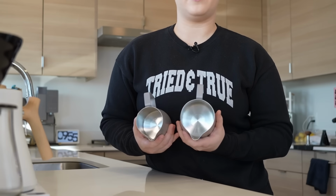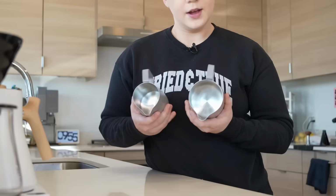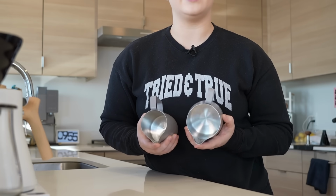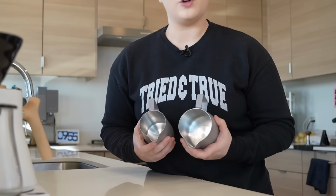Now, both of these are from Slow Pour Supply, which I highly recommend for all of your pitcher needs, but these two happen to be my personal favorites, and it's kind of nice that they come in the same colorway. Both of these have round spouts, so you'll notice here the spouts or the lips of these pitchers are both very wide and then also curved out.